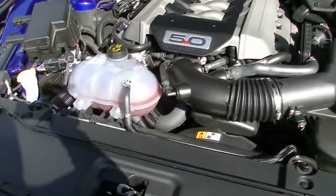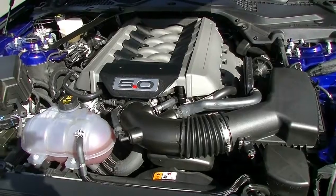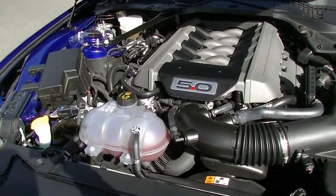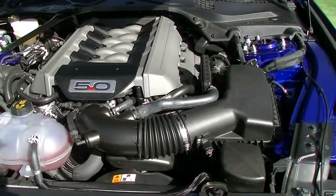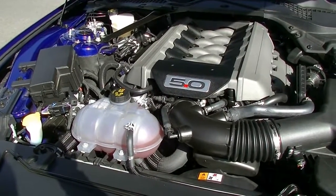It is a 5-liter 8-cylinder engine that's going to produce 306 kilowatts of power and 530 Newton meters of torque. It is a 6-speed manual, so it's a lot of fun to drive, and it does have a 61-liter fuel tank with 8 airbags.